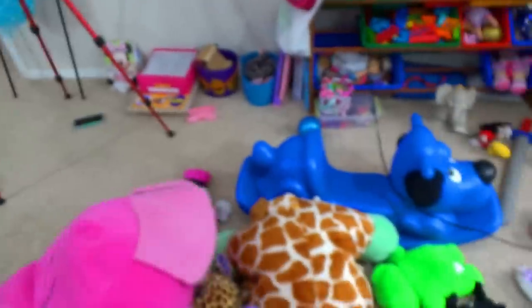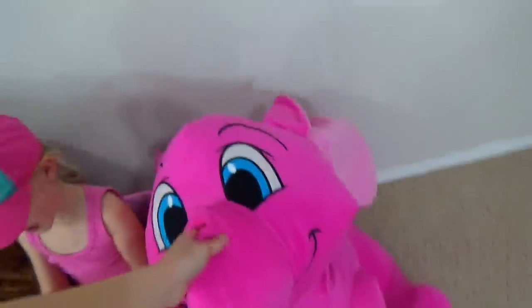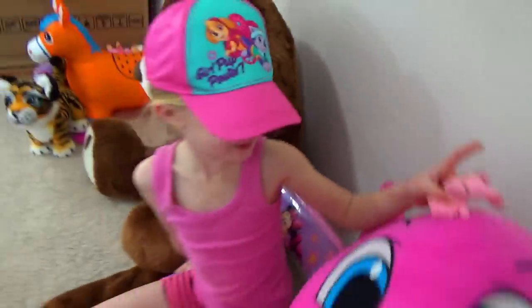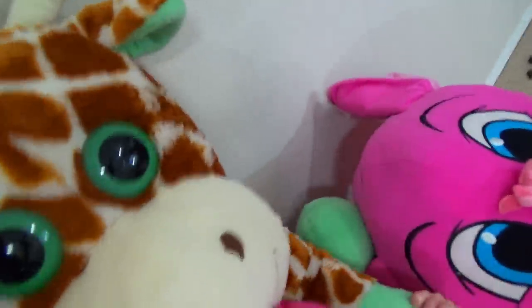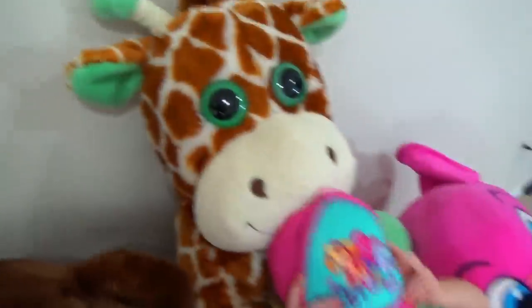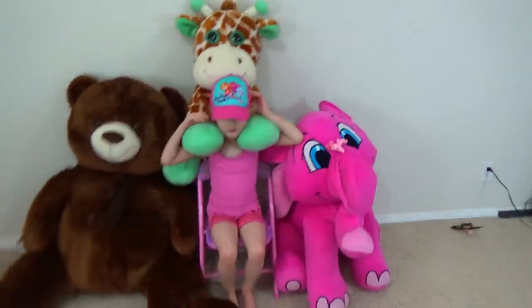Then let's do the cheetah. A big old elephant. Woo! Right on the other side, Mom. It's pretty cute, huh? Okay, we'll put this one over here. I think I found her baby. Oh, look. She's got a little baby elephant. I think that'll work good. What do you guys think so far?